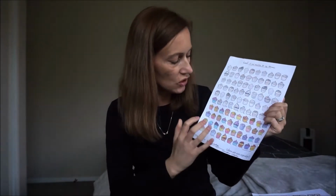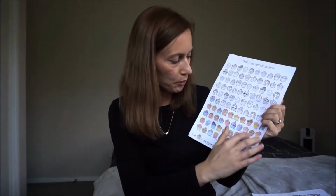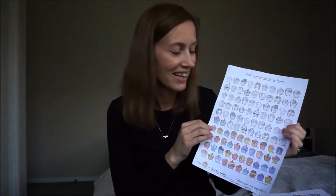So I'm trying to help it from the inside out, and this is an example of how I'm using this chart. So each day I've labelled up, so on this chart there is actually 100 cupcakes, and I used cupcakes because it's actually one of the first ones I did, so I started using it straight away.